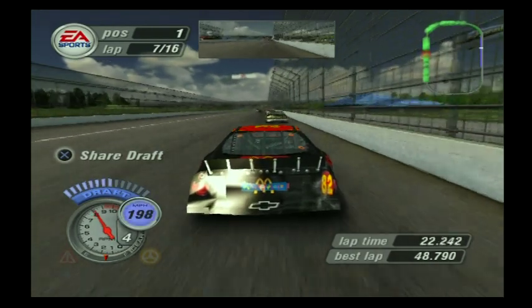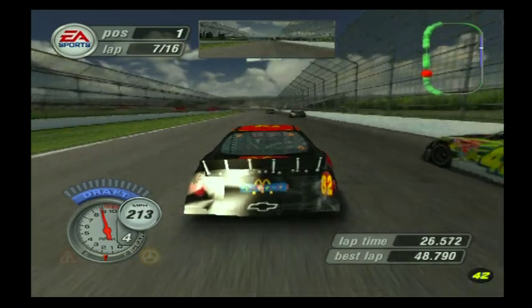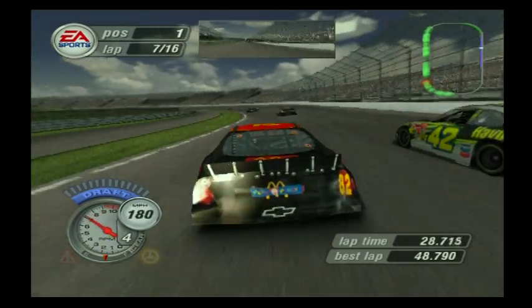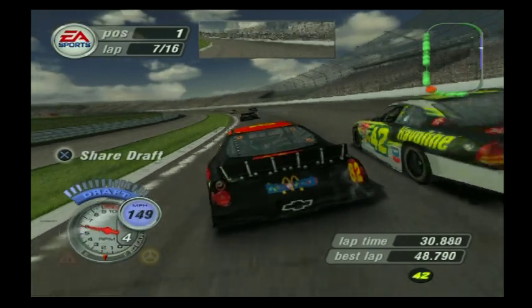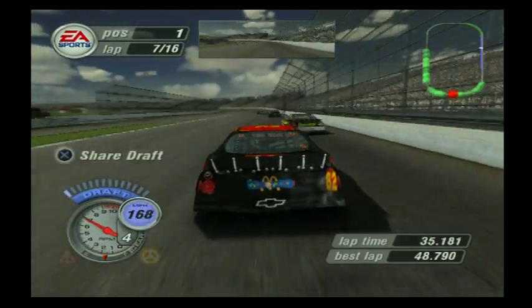And I don't think making the car looser is going to help. I could be mistaken. That might be something we want to try. Maybe loosen it up a little bit. I don't know. Tell you the truth, this car feels stupid loose. Or stupid tight, rather.